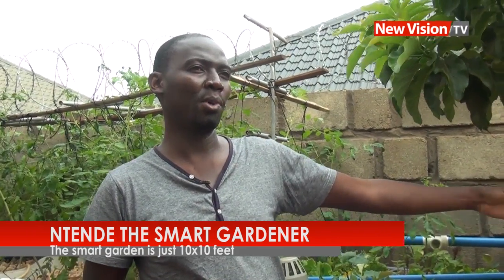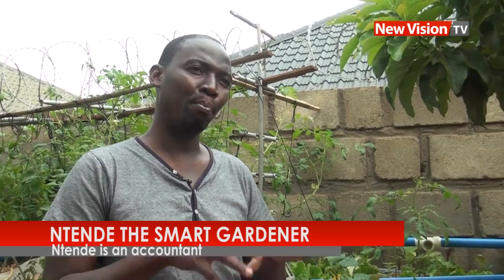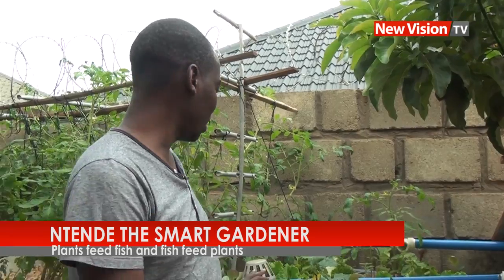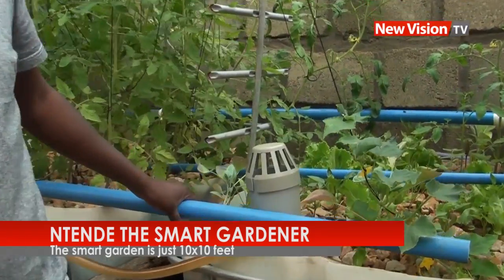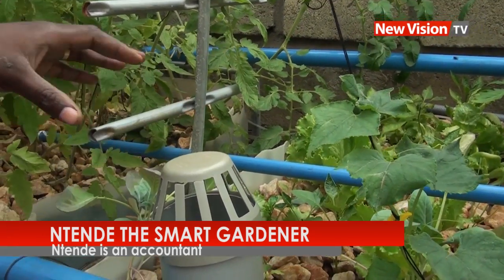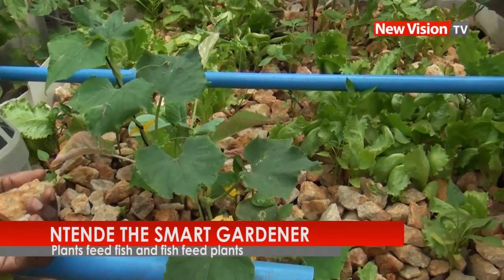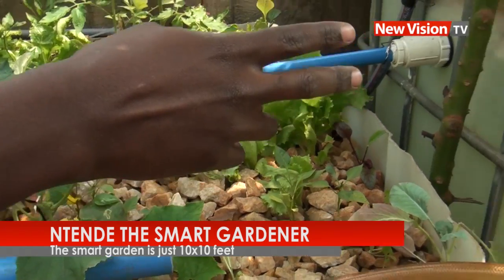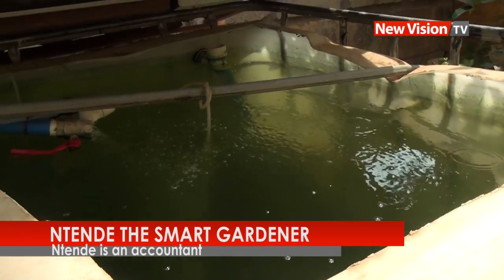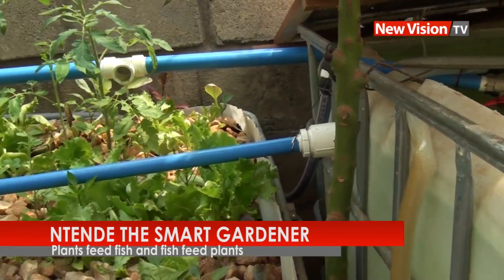So when you feed the fish, the water gets dirty because the fish pee and poo in the water. Then the water is recirculated and goes into what you call a grow bed. Now, in the grow bed, there is no soil, as you can see. We only have rocks. So now, the water has nutrients. Those nutrients come into this grow bed, and then the plants take up those nutrients, and in the process, they clean the water.